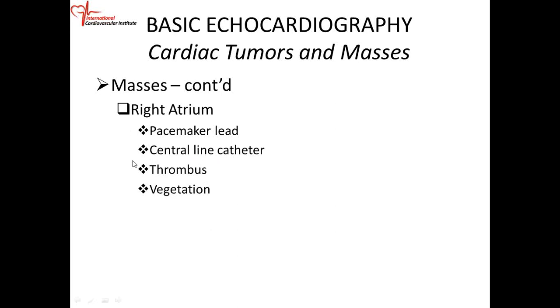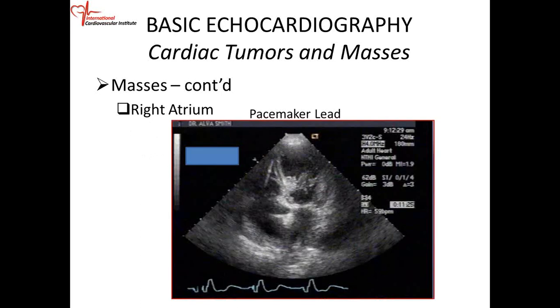Thrombus, blood clots, can also form in the right atrium, and you can get vegetation, infected material, usually in the tricuspid valve. So these are some of the more common masses.